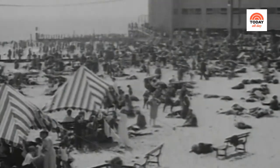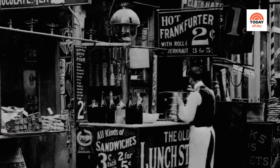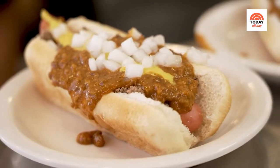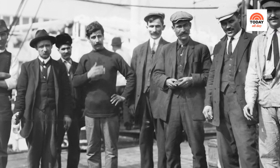They saw people on Coney Island and in New York eating hot dogs and said, we're going to go into the hot dog business, but we're going to top it with something Greek. Now, the true origins, like who invented the Coney dog, lost to history. It just sort of happened in a lot of places at about the same time, mostly by Greek immigrants.